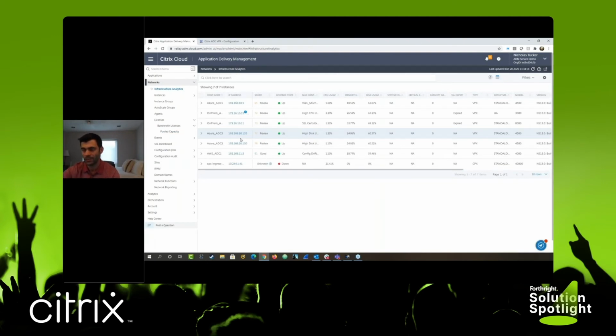Now, what you're seeing in front of you is a tabular view. Again, we're using different nomenclature here so you know what instances we're working with. So we have Azure, on-prem, and AWS, and then we're also utilizing the microservices. Now over here under the score, this is a mean opinion score. It's color-coded so that the orangey yellow means that it's under review, and the green, which I like to associate as good, means that it's up and running and doesn't really need too much attention.